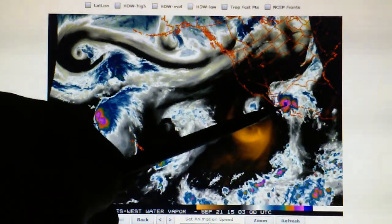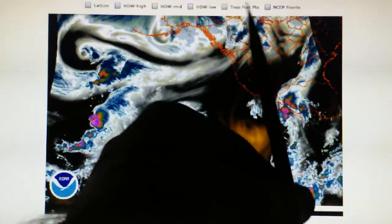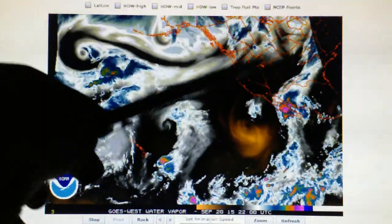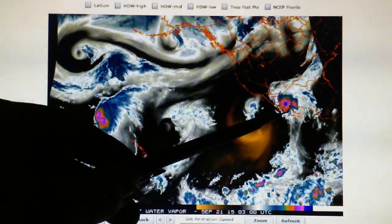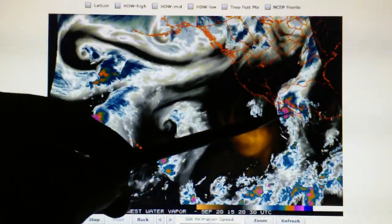incoming weather. This is a new tropical depression, 16E. It is moving slightly to the northeast. It's listed on the National Hurricane Center as moving due north, but it's actually tracking more northeasterly than due north.